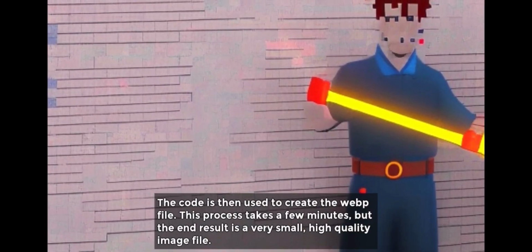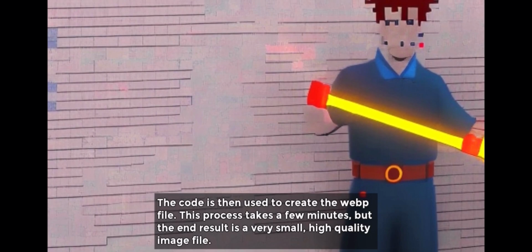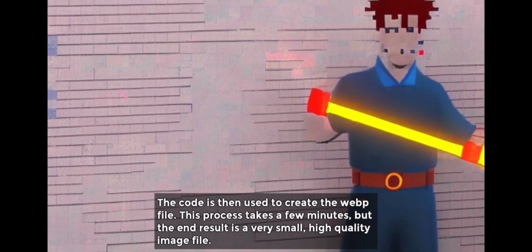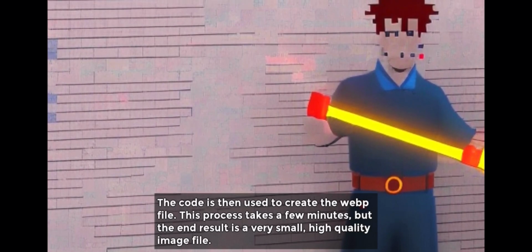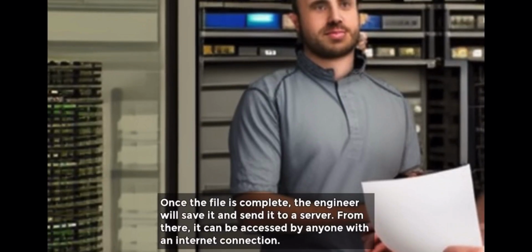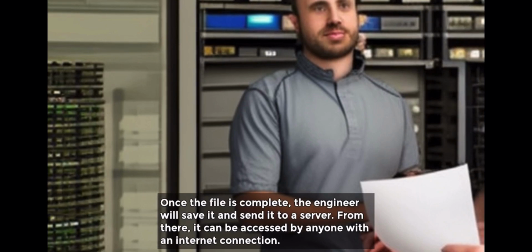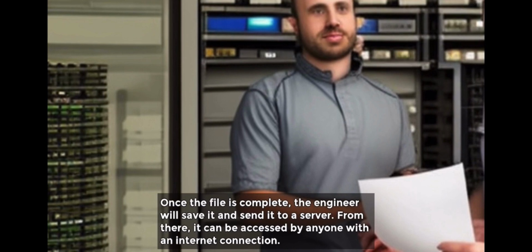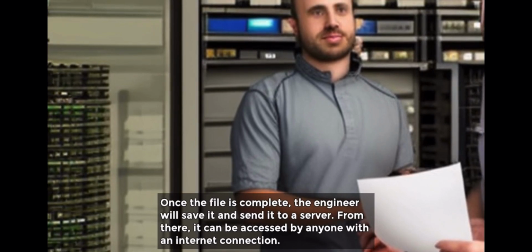The code is then used to create the web file. This process takes a few minutes, but the end result is a very small, high-quality image file. Once the file is complete, the engineer will save it and send it to a server. From there, it can be accessed by anyone with an internet connection.